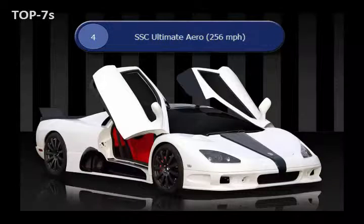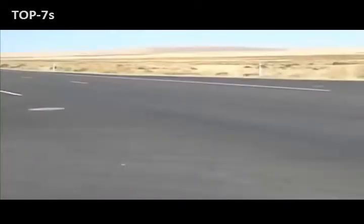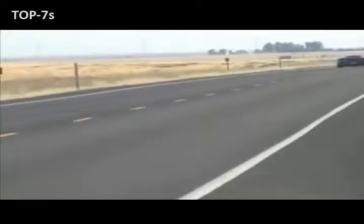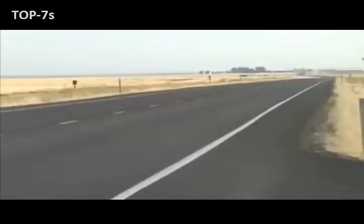Briefly, the might of the Volkswagen Group and the prestige of the Bugatti name were bested by a car company no one had ever heard of. Shelby Supercars, SSC, has nothing to do with Carroll Shelby of Cobra fame, but for a moment its Ultimate Aero was the fastest production car in the world. It hit 256 miles per hour in 2007, beating the non-Super Sport version of the Veyron.